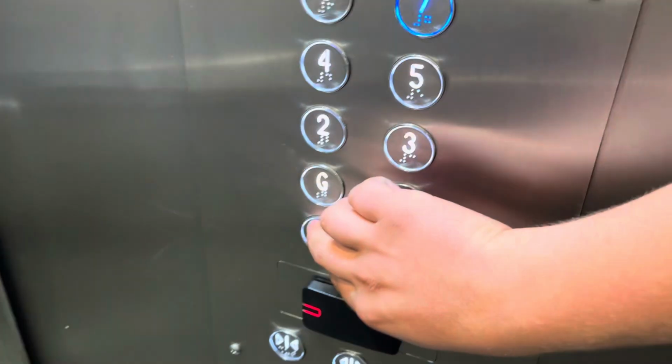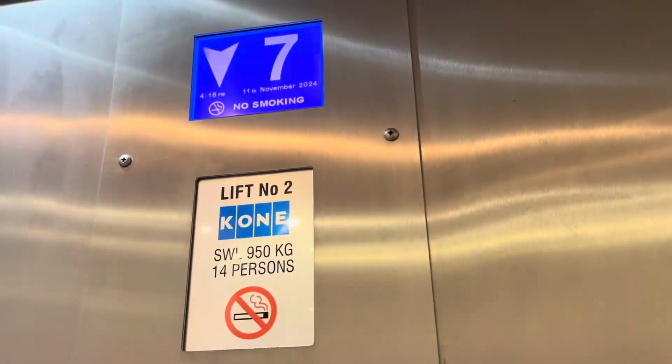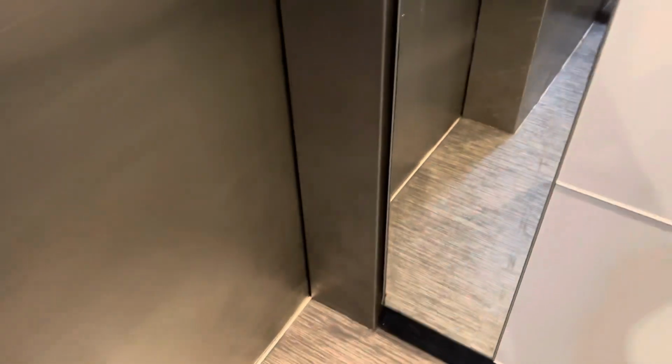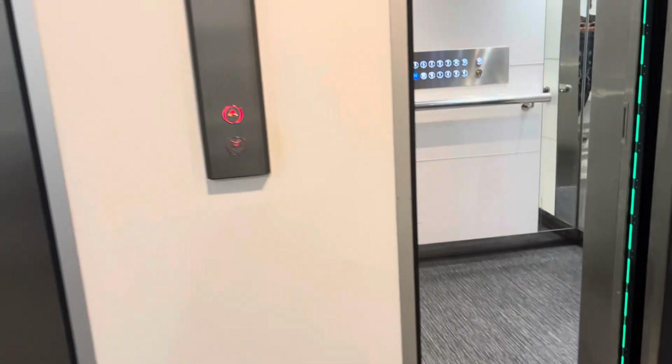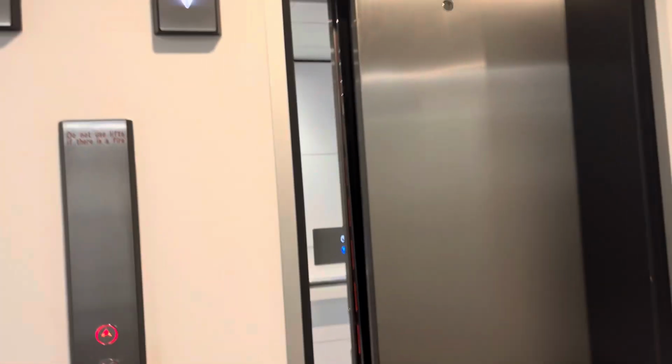This one had like the old sliding doors, like it was manual before. 7th floor. Going down. We'll see if we can get the other one. There goes that one.